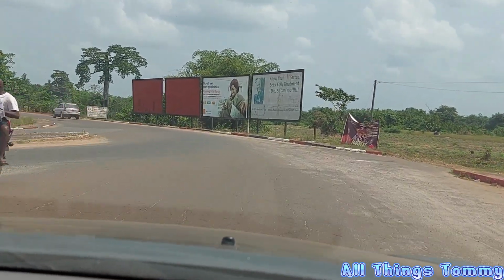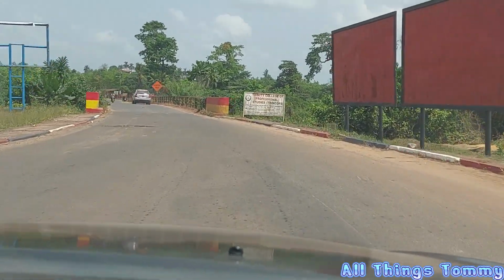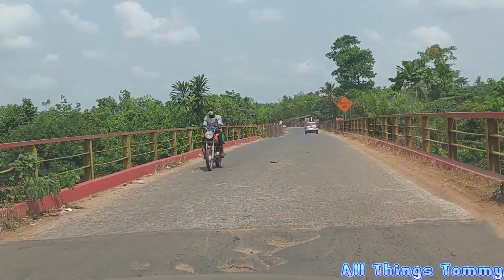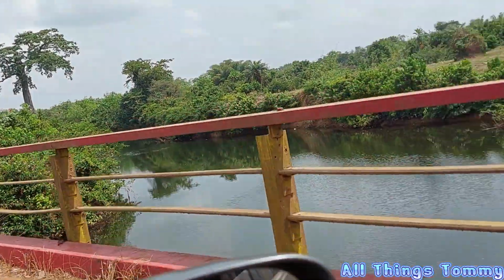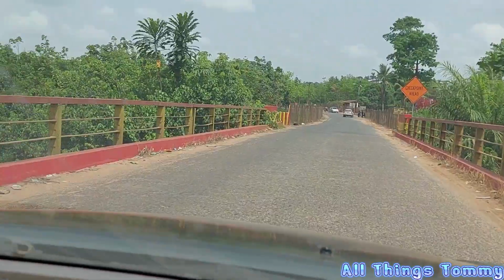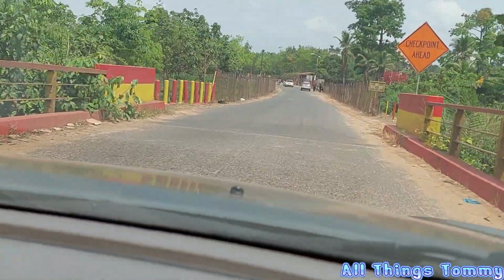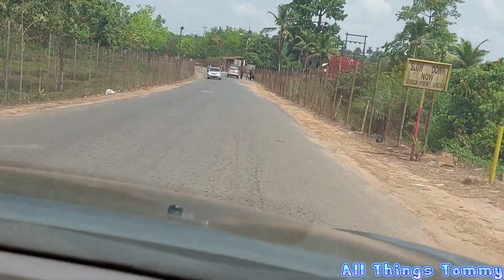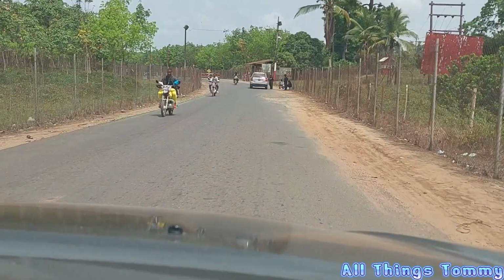So now on the left is the road that goes towards town, and now we are going towards Firestone. This is the Firestone River. We are crossing over the Firestone River. Just so you know, there's a little sneak peek of the river. Once we cross this place, we'll be going to Harbel. Harbel City is where the Firestone Rubber Plantation is located.